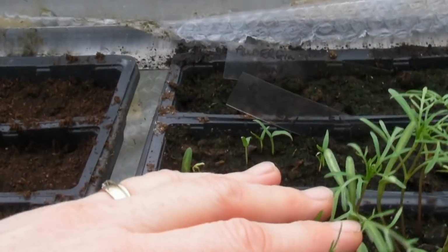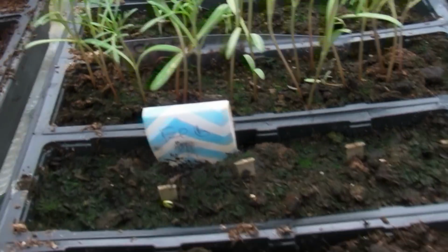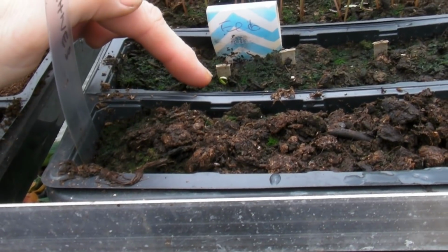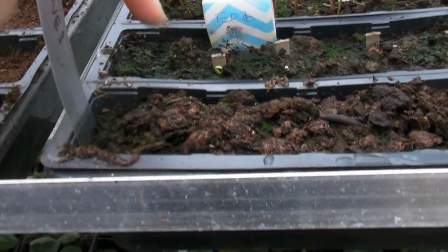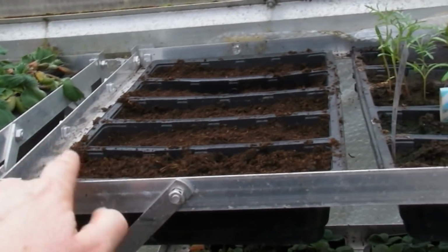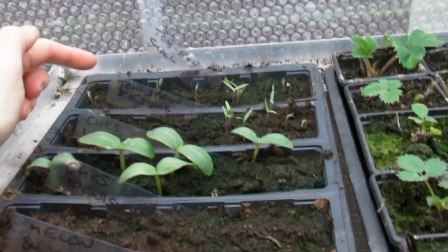There's a load more at the back there, which is brilliant. I'm so chuffed with those. And there's another one of my little chilies there growing, so that's those. This is the tray that I've just sown the lettuce in, so that's no good. If we go over here, we can see loads going on in here.